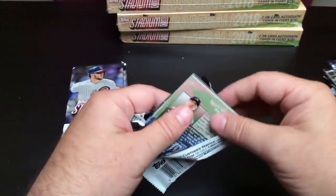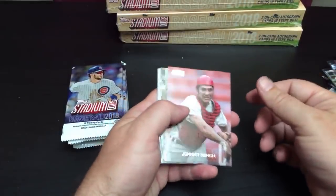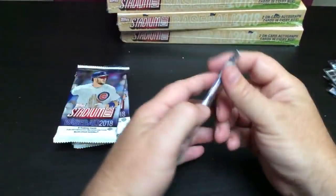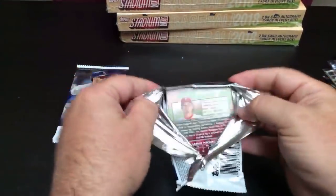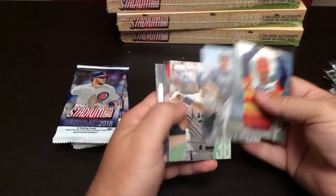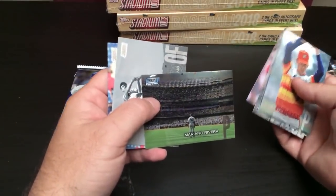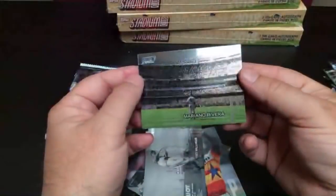This is crazy. Bubble Puck says, congrats, Luke. Everybody's pulling for you, bud. Clemente Duvall. Nothing. Ryan Fried, Seager, Brett, Daniel Murphy. What is this? Yankees, Mariano Rivera. Look at that shot. Stadium Club Chrome. It's kind of tight. Chromey.